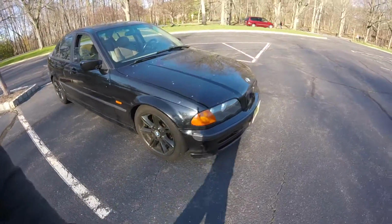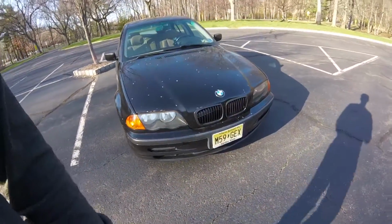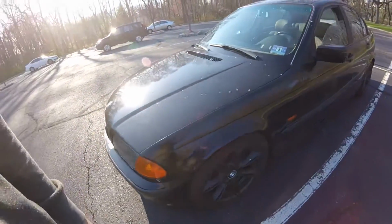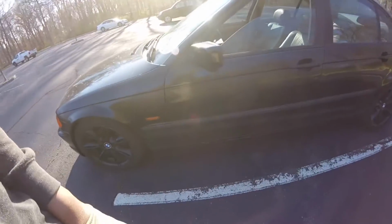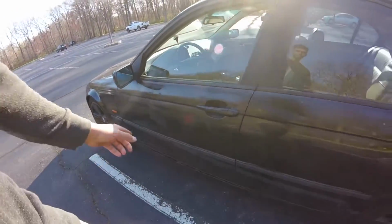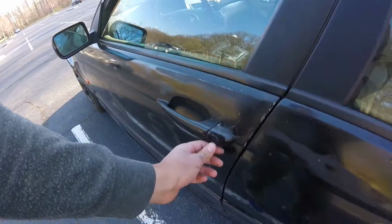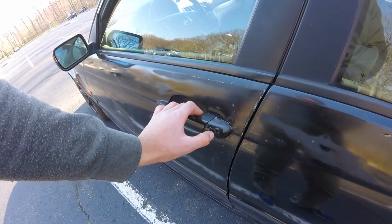I got myself a 1999 323i 5-speed. Door needs some paint. The owner before me decided to bondo the keyhole, so you can only use the keyless entry, which is a pain if that breaks.